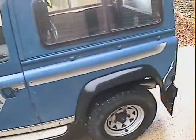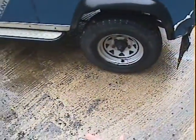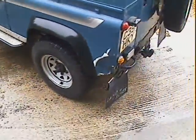It's got sliding rear windows on it. Although it's got county stickers on it, it is actually, according to the chassis number, a 90 hardtop with windows. But someone's obviously dolled it up in the past to make it look like a county.